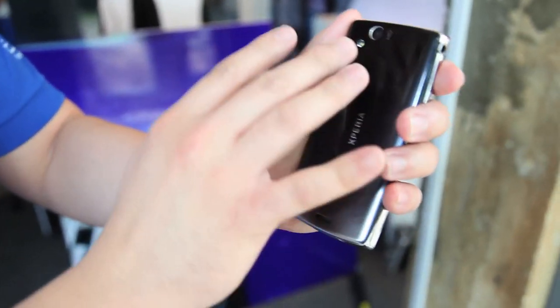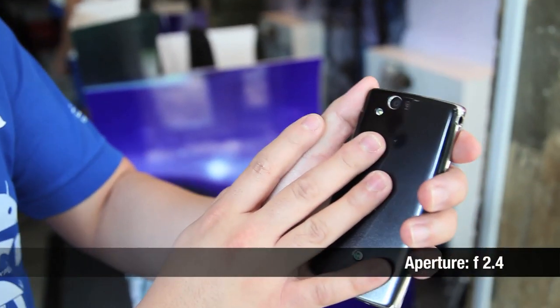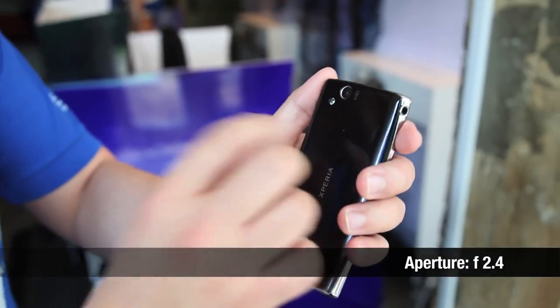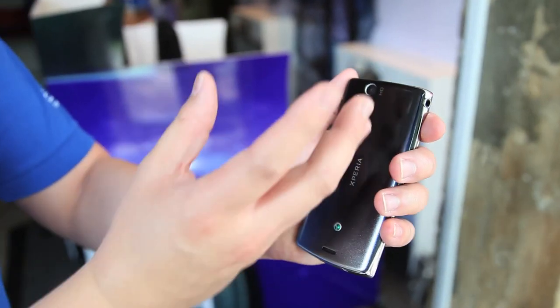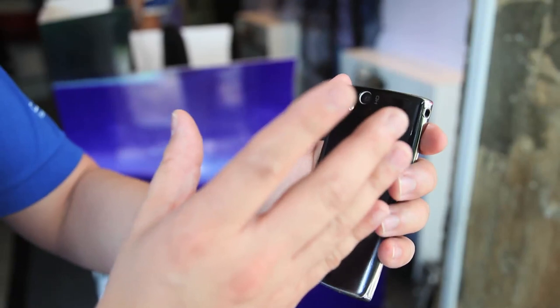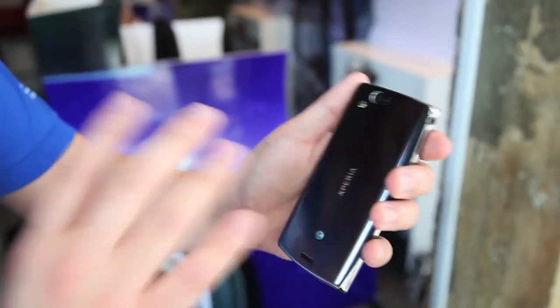So at the same time, it has an aperture of f2.4. A typical digital camera is f2.8. So with f2.4, a larger aperture, combined with that Exmor R for mobile sensor, it gives you a lot better image and video in low light situations. Of course, later on you will get to try it out.